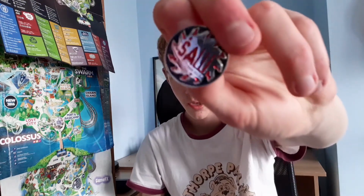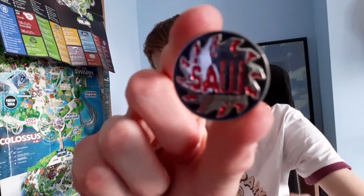So my favourite pin badge is this Saw one right here. It has the saw blade around here with red on the outside, which makes it look like blood, some black background, and it has the Saw logo in the middle. And with this one, you can also spin it around like that. Quite cool, and it's my favourite pin badge of the new ones I have, and possibly not my favourite one I have all the time, but it's up there.